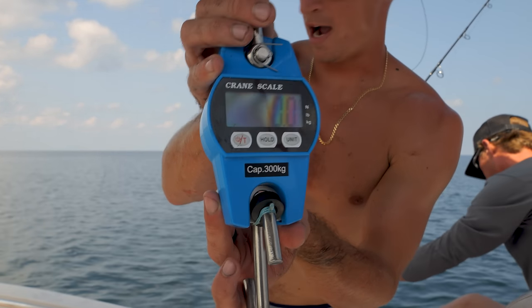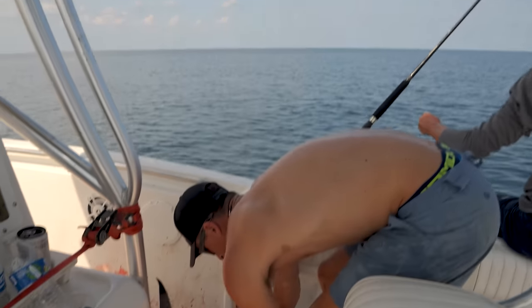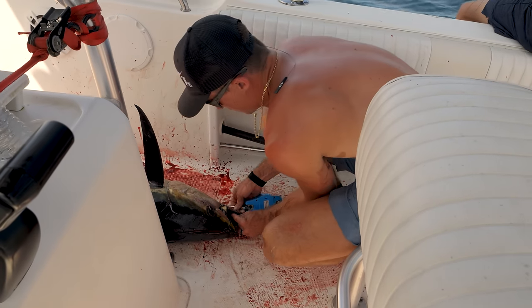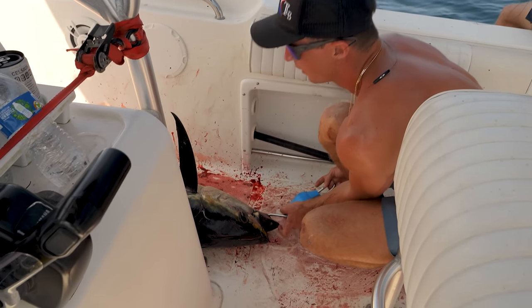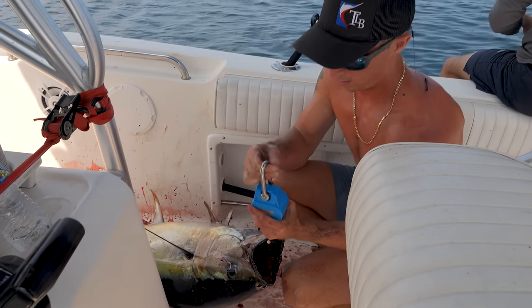I don't know if you can see it, but it's zeroed out. Let's see what this guy weighs. We got any guesses on the boat, boys? I'm a guess. 65. I got 65. I'll give him 60, like 62. I think he's a little shallower than we think.